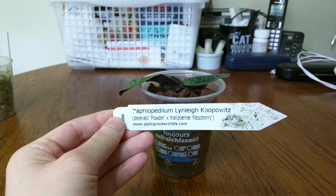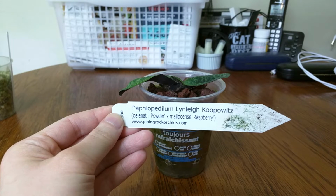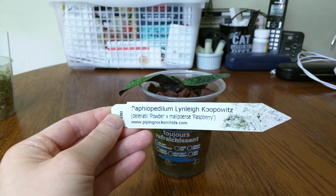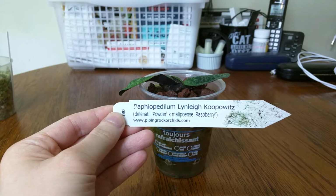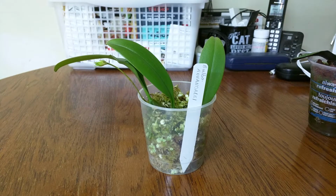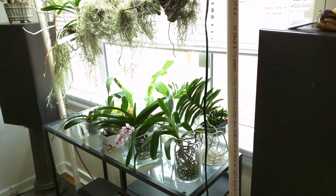So the first plant from the auction is Paphiopedilum Lynleigh Koopowitz. So it's a primary cross between Galeandra and Bulbophyllum. And the other plant I got from the auction is Bulbophyllum annandalei, and this one is in spike, so that's really exciting. And now I'm going to go over the updates of my existing plants.